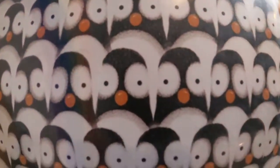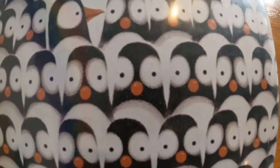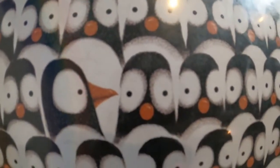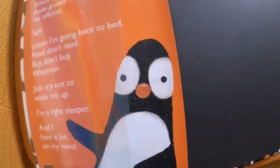Look at all these penguins. Can you tell what is a penguin and what's the penguin belly? It's pretty cool. This is called Penguin Problems, and it's by Jory John and Lane Smith. All right, let's see what happens in this. Oh, look how cute.